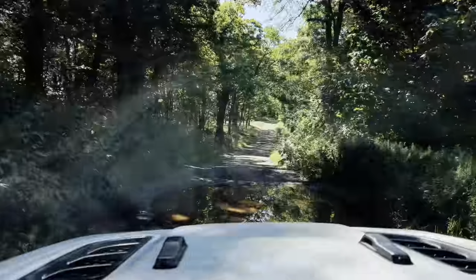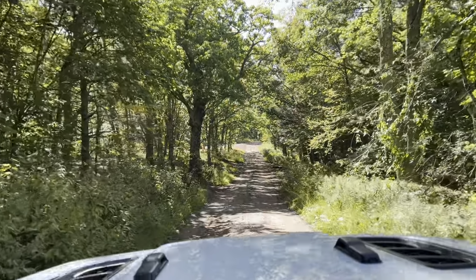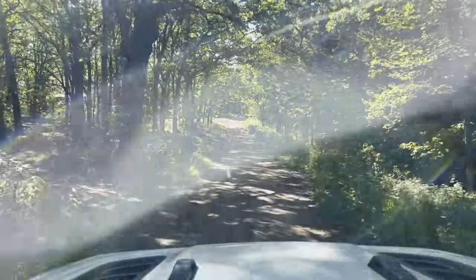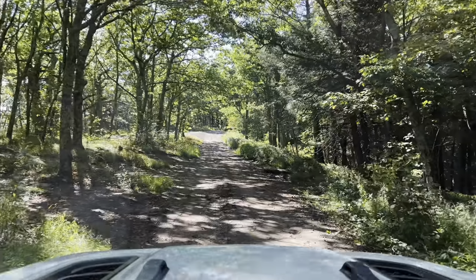Looks like a little bit after Flagpole Knob towards Reddish Knob it kind of turns back into more of a dirt slash gravel road. There was a campsite back there. Somebody was there. Had nice views and cell signal. Here's the coordinates. It looks like there's one right here too, maybe.